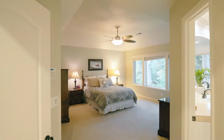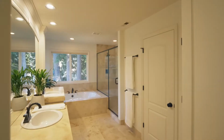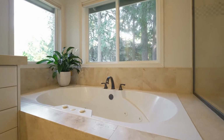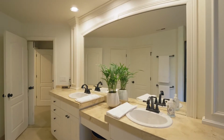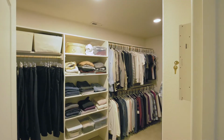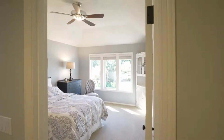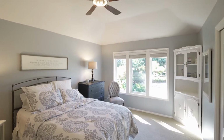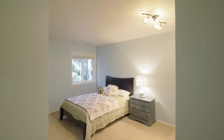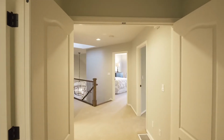The grand master suite is elegantly designed with a tray ceiling and spa-inspired bath with a jetted tub, dual sink vanity, and a large shower, plus a walk-in closet. This spacious home of more than 3,300 square feet offers 4 bedrooms, 3 full baths, and a large bonus room.